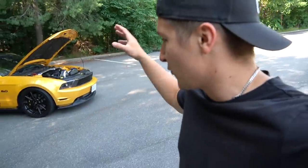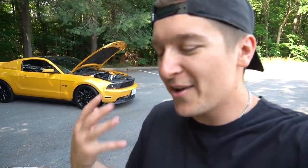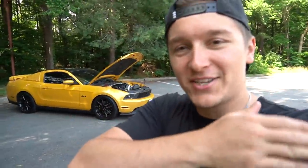I can never get enough of the Centrifugal blowers on these Coyotes, especially with that blow-off setup, the long tubes. It just makes it sound so good. And I don't know, just driving next to her, you can hear it super loud. Her pulling in, you obviously heard it super loud. I personally don't know if that gets annoying.